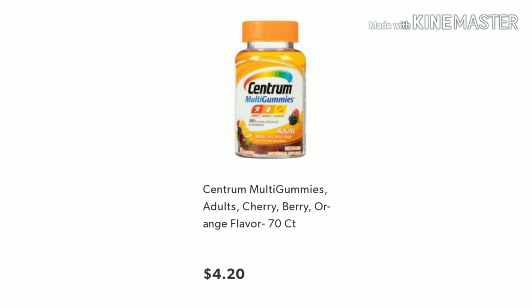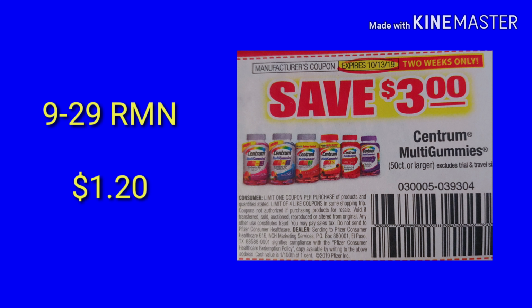These Centrum Multi Gummies Adult Cherry Berry Orange Flavor 70 count are $4.20. And in the $9.29 Retail Me Not, we have a save $3 on the Centrum Multi Gummies 50 count or larger, leaving your final cost at just $1.20. And most likely you will find these vitamins in your clearance section.